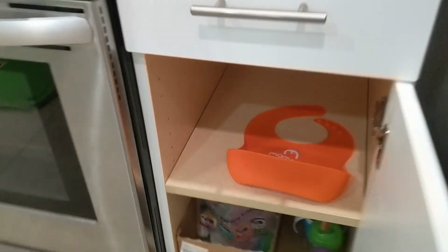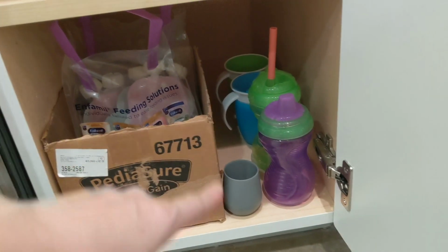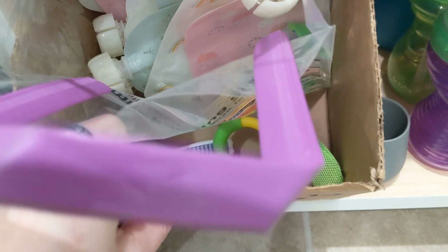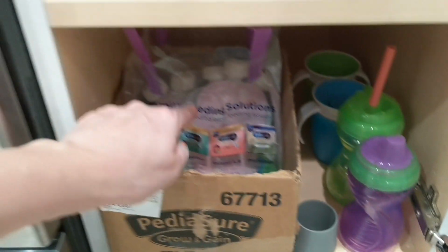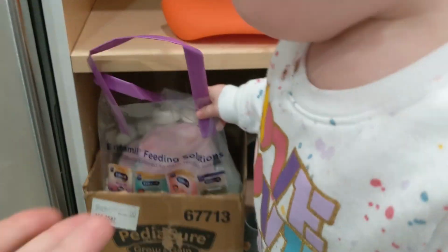Okay, so I'm going to put all of her bowls and bibs and stuff on this shelf. And then I have her cups on this side, and then I have her spoons right there, and then I put those little pouches in there just so I can chuck them in there and keep them in one spot. Obviously she's going to destroy this, but it will be much easier to put back together.